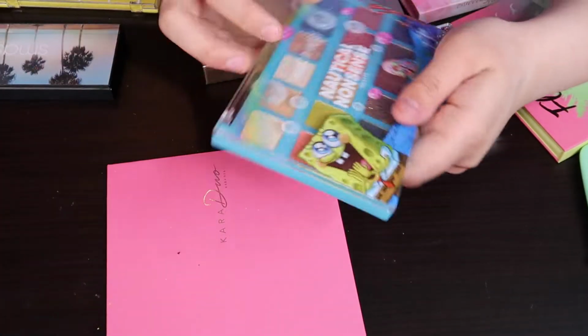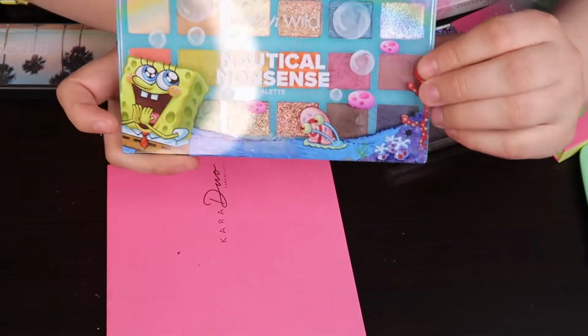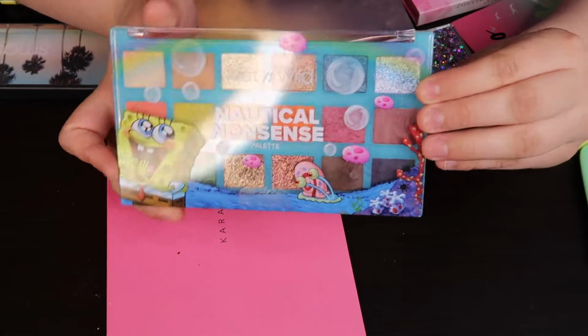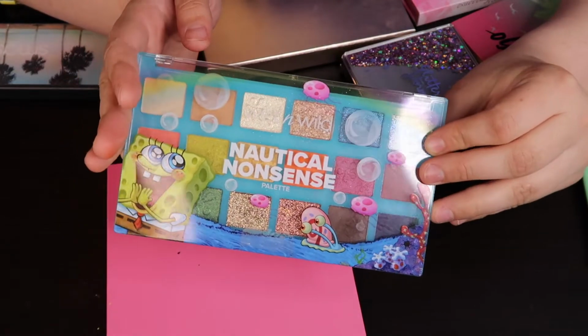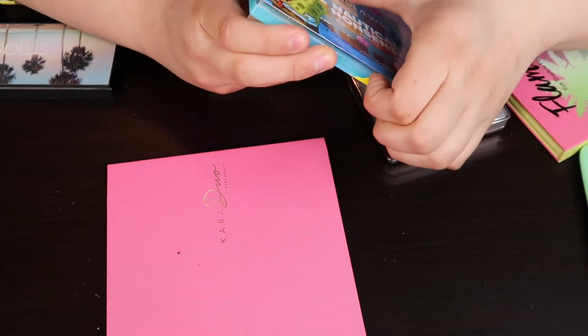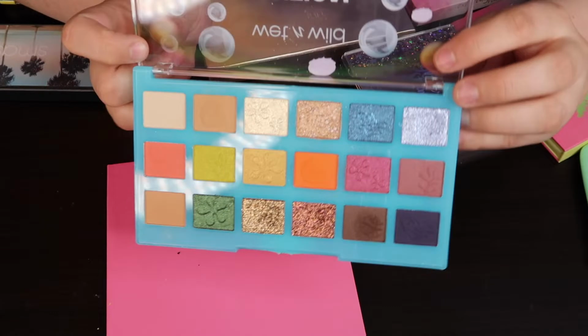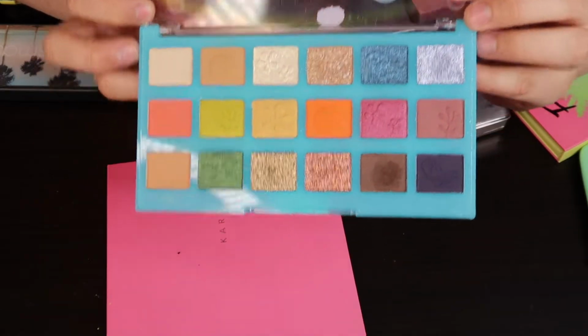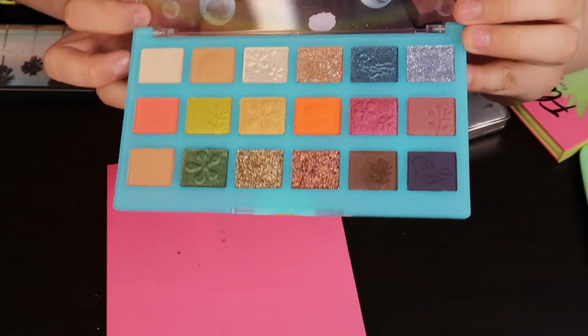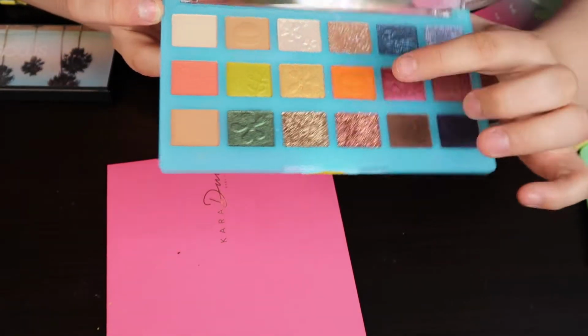Another drugstore palette here. Let's go ahead and just get this one out of the way. This is the Wet n Wild Nautical Nonsense palette. This was the SpongeBob collection. Look at that packaging. So stinking cute. And I did a whole review over this entire collection, and this is one of the best palettes from the drugstore. It's amazing. Again, there's some pressed glitters in here.